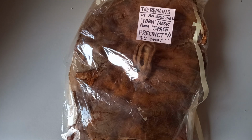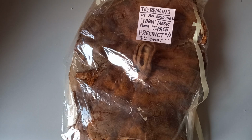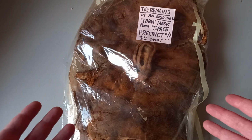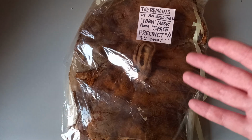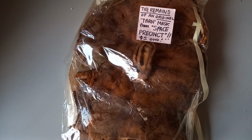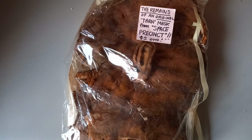He did say he had nothing to do with the production of the show. He didn't say how he obtained it. I did ask, and he was like, oh, I did some art for it, but I didn't work on the show, so I don't know how he obtained this mask. But yeah, there you go, a Tarn mask from Space Precinct in its decaying form. I have a minor allergy to latex, so it's not really the greatest item to have kicking around generating dust. So thankfully it is in this somewhat sealed bag. But yeah, bloody great item. Love it. What a find.